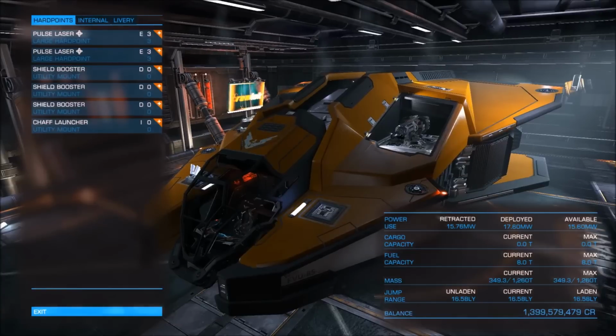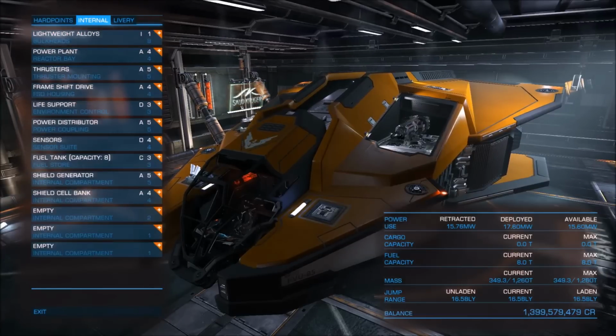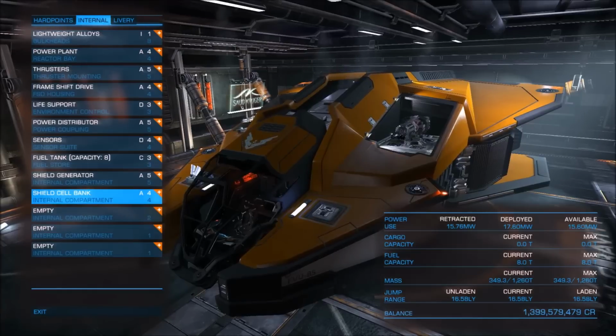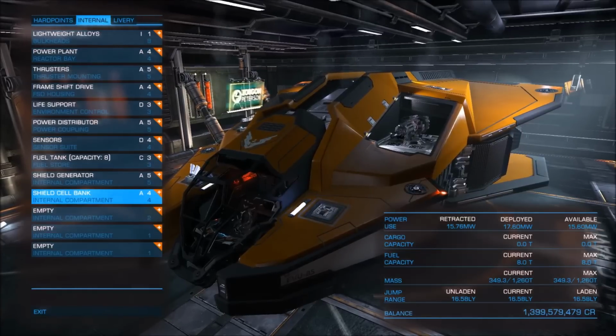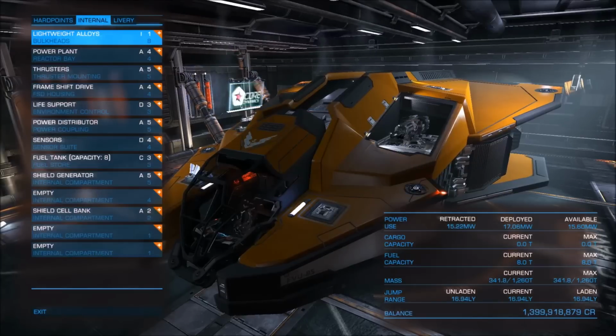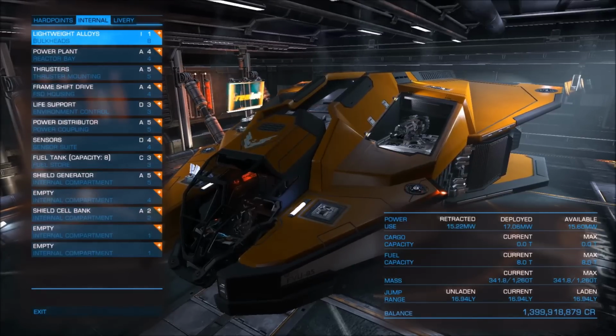We're gonna go with gimbal weapons, pulse lasers, and equip as many defensive modules as possible. Because of the limited power that the Vulture has, we can only equip 3 D0 shield boosters if we want to have an A5 shield generator, the best shield generator. And if we try to equip a shield cell bank, we will be out of power, we won't be able to use our weapons. So if we remove this shield cell bank and equip a shield cell bank of A2 instead, we are still gonna have some problems, we will still not be able to use our weapons.